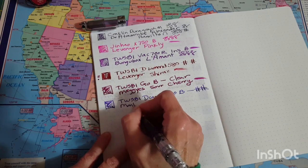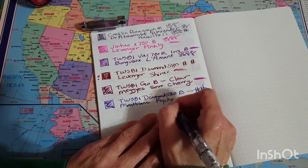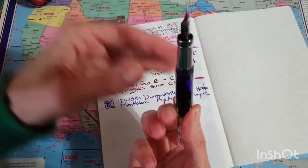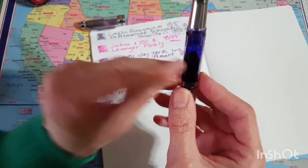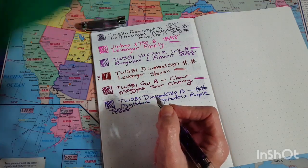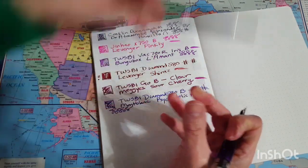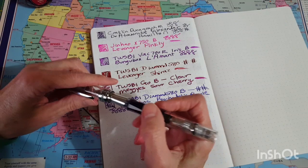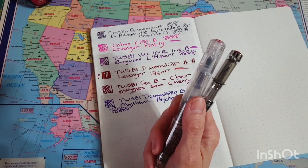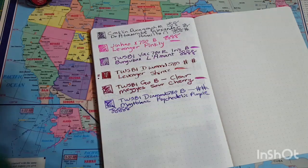This is Mont Blanc Psychedelic Purple. It's got quite a bit of ink in it, but I have used it down a little. I have too many going, but now I'm going to clean this one out. I was writing every single letter, a portion of it, with the vanishing point. So that'll free me up to reach for these, especially the TWSBI Go, and knowing that I have a half a fill left in the Jen Howe, that's really good too.